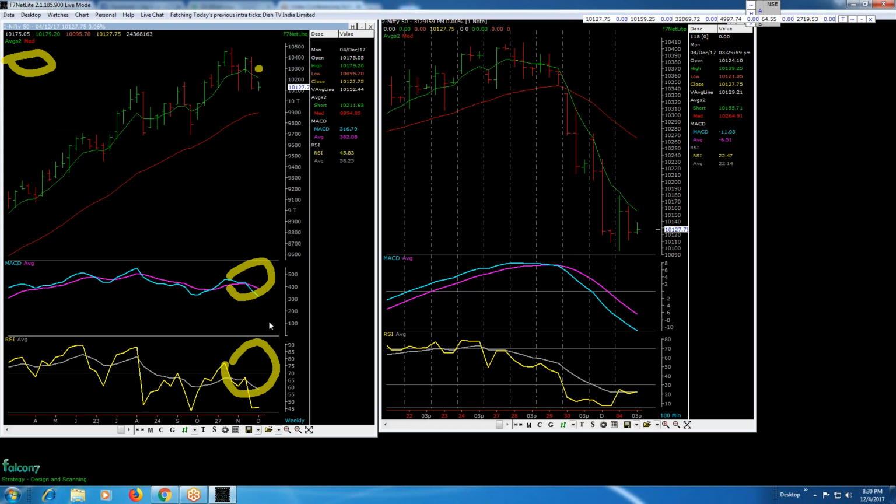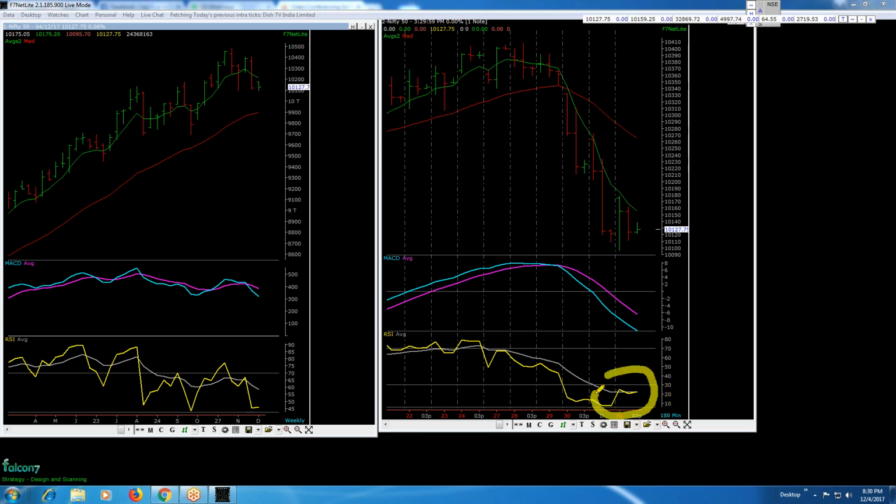At the same time, weekly is weak. So by panic, it can touch this level, the 10,000 level. Now, if it starts giving a buy, you can think of buying the stocks. If this RSI starts sustaining, then you can think of buying.